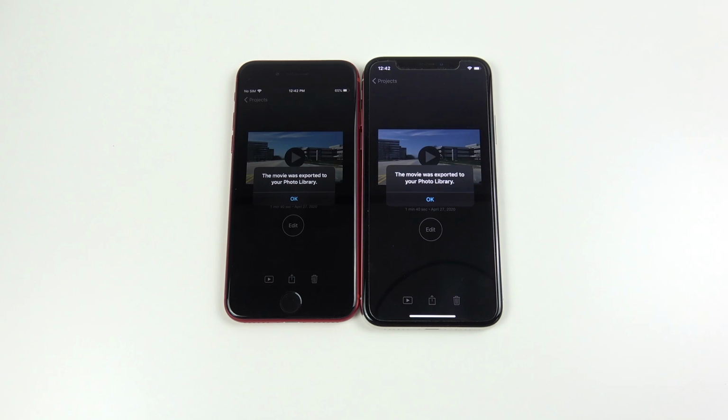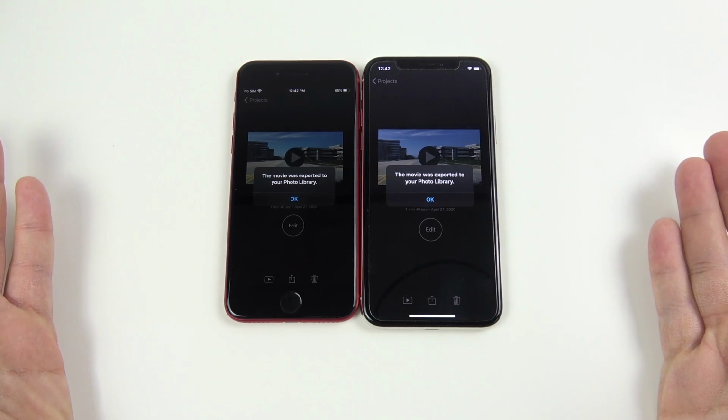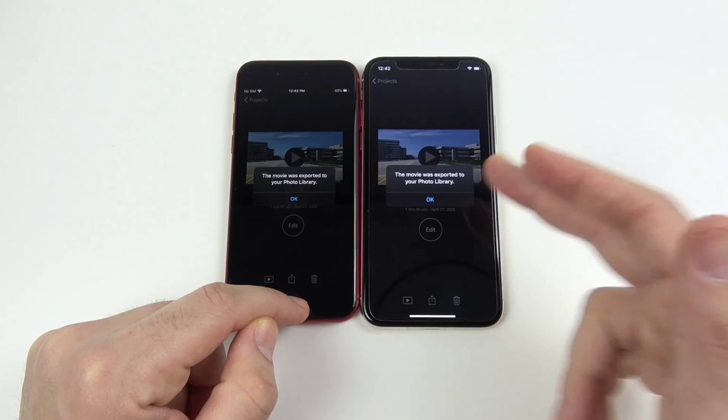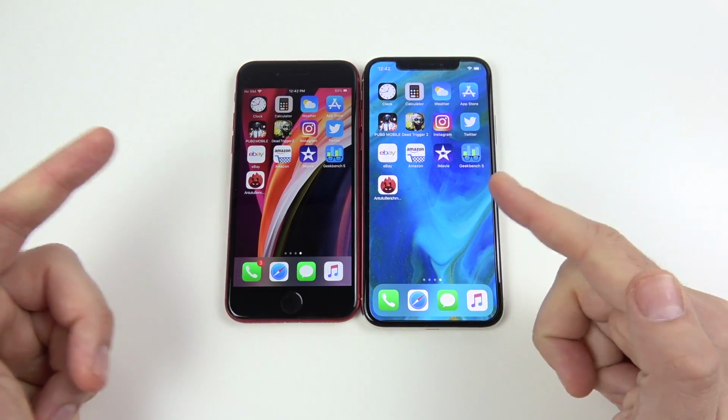Well, somehow, some way, the iPhone 10 has beat the SE in this iMovie, the same videos on both. Maybe we need some updates to better work with this SE. We'll see. No excuse though. iPhone 10 said, shut up, Nick. It's my day to shine in iMovie.